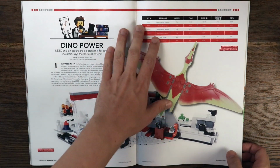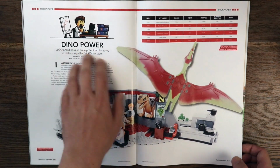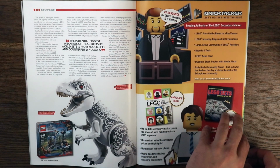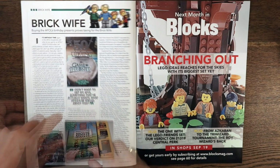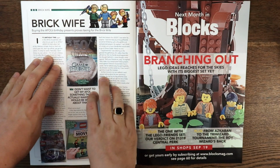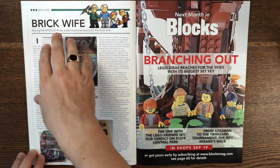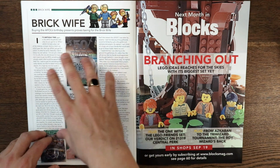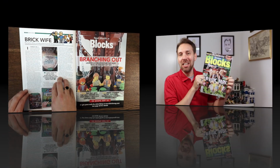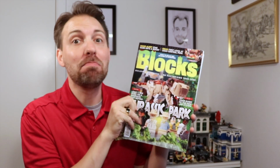And this month's Brick Picker section is all about how dinosaurs are very valuable if they are made from LEGO. Maybe this is something you want to look into if you are a collector of LEGO dinosaurs. And as usual, the last entry in Blocks magazine is Brick Wife, who talks all about how difficult it is to buy birthday presents for an AFOL. That wraps it up for September in Blocks magazine.